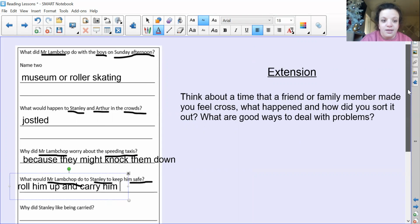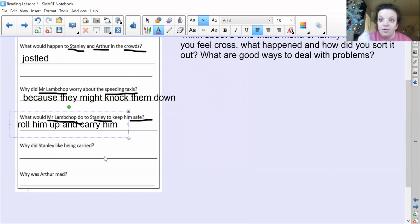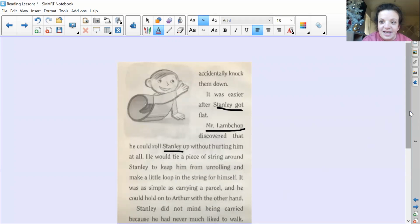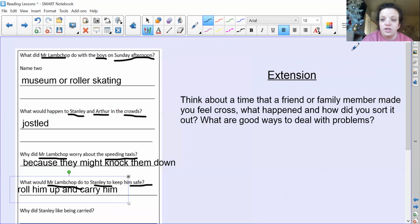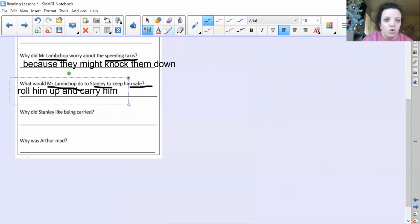And why did Stanley like being carried? Pause and have a go. Okay, well done. And if we look back here, why did he like being carried? Let's find Stanley and carried and see if we can find it out. So there's Stanley. Carried. Oh, here we are. Stanley did not mind being carried because he had never much liked to walk. So there we go. He didn't like to walk.